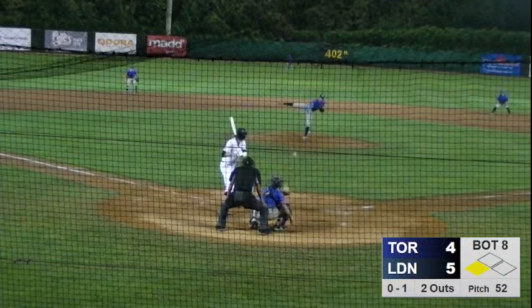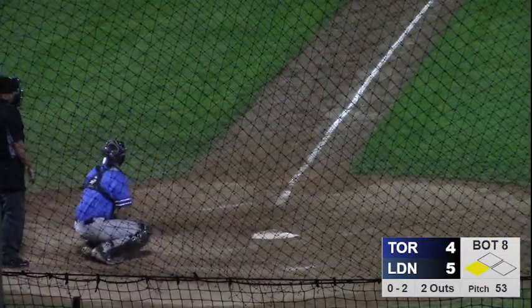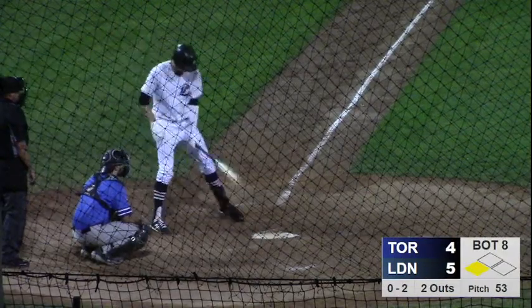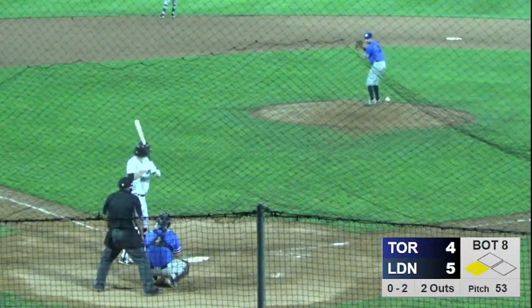0-1 delivery from Asta. Called strike, catches the corner. 0-2. The probably 2,500, maybe even 3,000 fans still left in this crowd. They've stuck around quite a bit. Did not agree with that call from the home plate umpire. Of course, they're all certified umpires, and they can make that call.